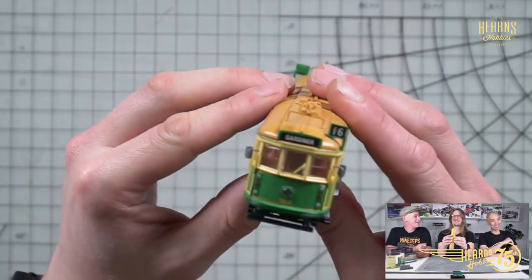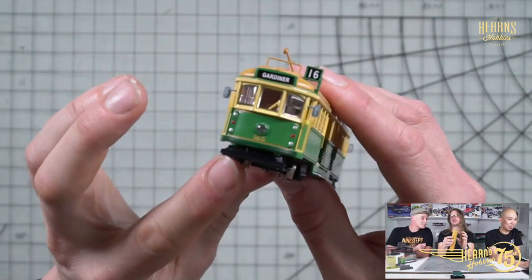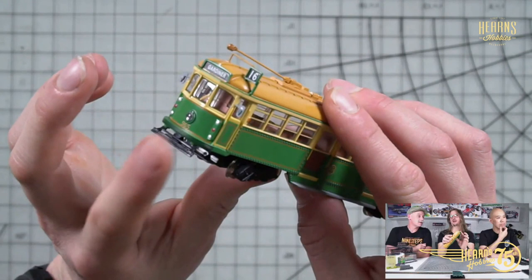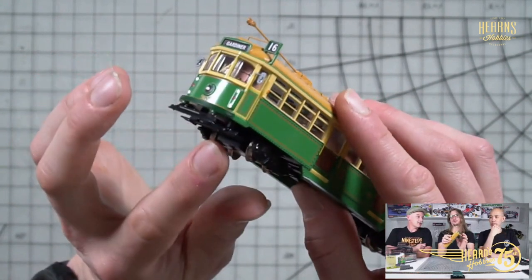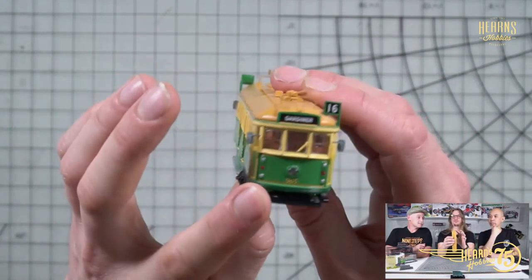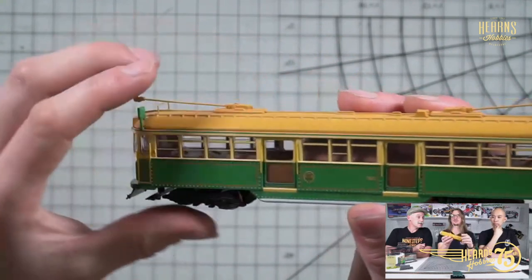But anyway, you've got nice details like mirrors and a pilot. Well, they call it a pilot on the front, a cow catcher, I guess, to stop things from going under the front wheels. That's a people catcher. You know, wiper, functioning headlight, to my knowledge. And just really nicely detailed all around.